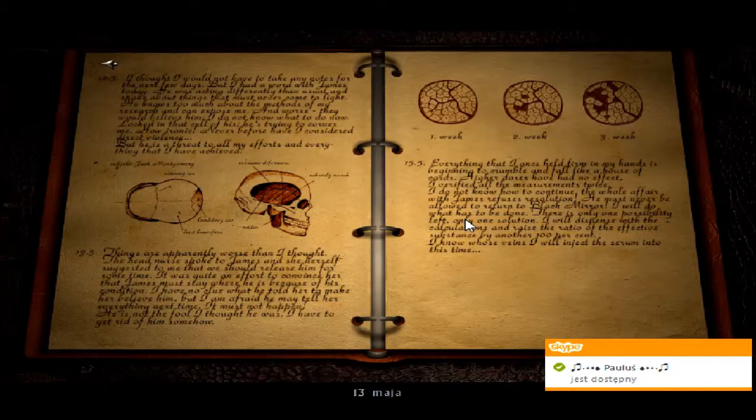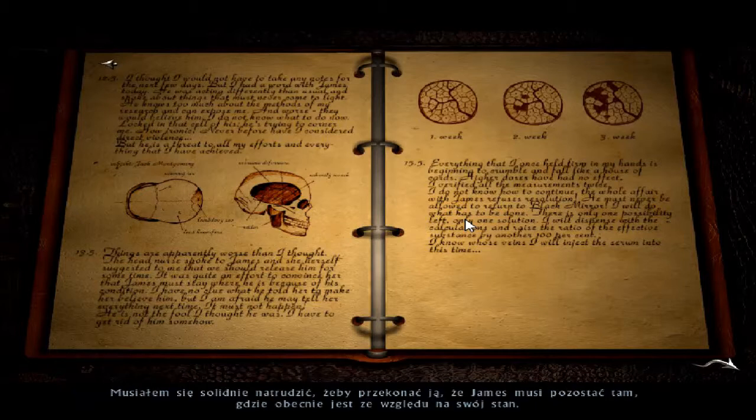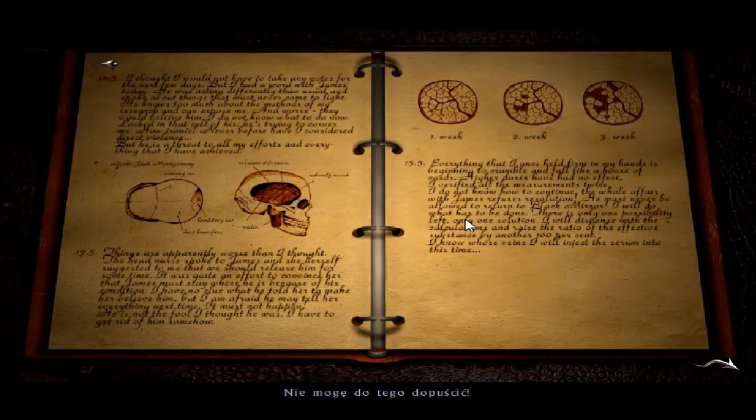May 13. Things are apparently worse than I thought. The head nurse spoke to James, and she herself suggested to me that we should release him for some time. It was quite an effort to convince her that James must stay where he is because of his condition. I have no clue what he told her to make her believe him, but I'm afraid he may tell her everything next time. Must not happen. He is not the fool I thought he was. I have to get rid of him somehow.